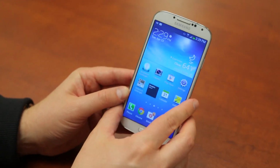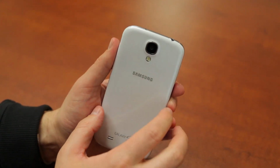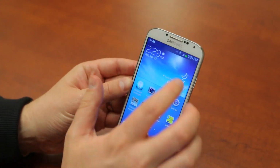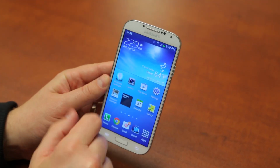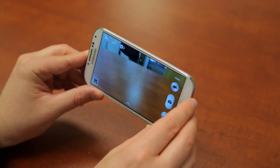Cameras definitely improved here as well. We've got a 13 megapixel sensor, which takes full 1080p video and does a very good job at it, and a 2 megapixel sensor on the front. We're going to talk a lot more about camera and do separate camera videos. But there's some cool stuff that goes on here inside the camera. I'll give you guys a bit of a sneak preview as we get to that full coverage.